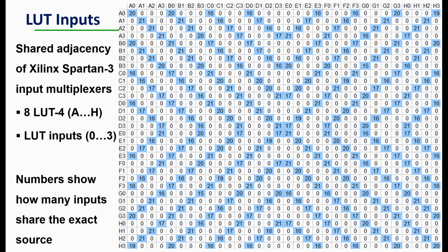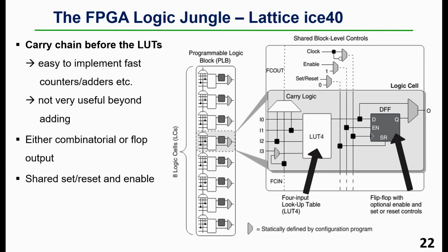So I have a switch matrix, I have a wire that comes in, and that eventually goes to one lookup table input. And it goes maybe to another lookup table input. And if they share this port, I count this, okay? And so on the diagonals, that tells you how many inputs I have on that specific multiplexer. And what it shows is that basically the lookup tables A, B, C, D share exactly the same inputs. That observation is something that we used to reduce some cost in the routing. But this is low-level detail.